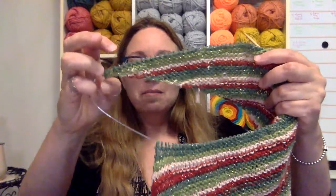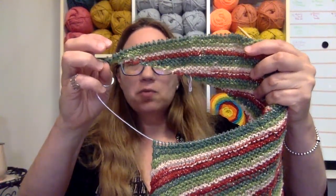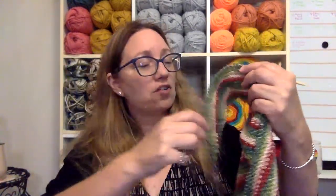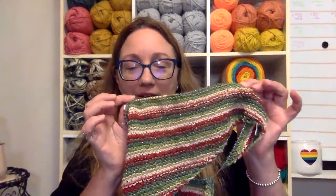So there's my marker. So I did almost 2 repeats. Red to the red, and then 1, 2, 3. Red is the next color up here. Actually, I think I started, no, maybe not. Oh, yes, I'm right there, right at the red. So that will be 2 repeats done. So not too bad on this.